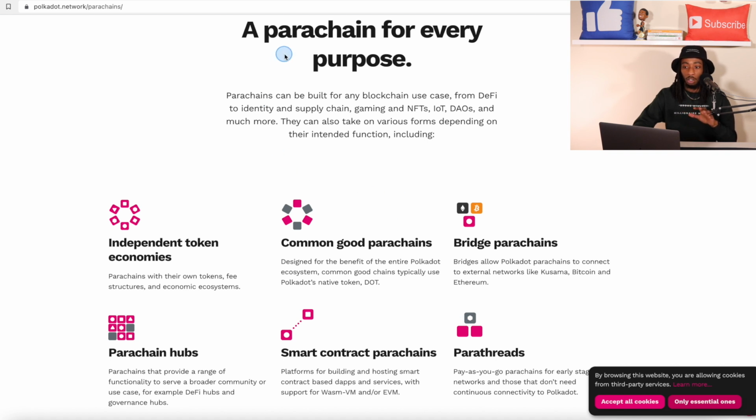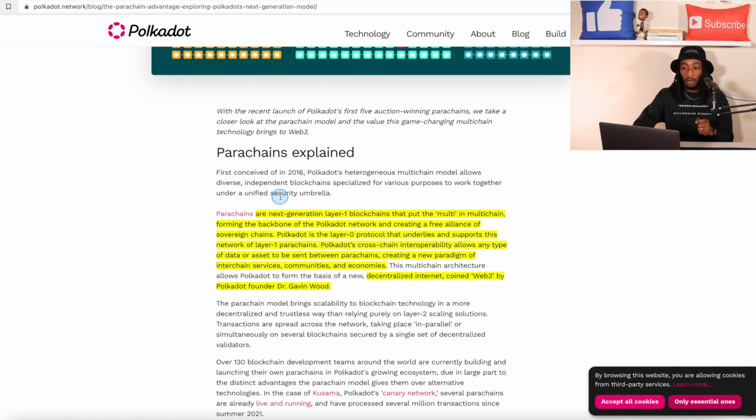And so let's go into a little deeper dive on explaining parachains and how this technology actually works with Polkadot. According to Polkadot, parachains are the next generation layer 1 blockchains that put multi in multi-chain, forming the backbone of the Polkadot network and creating a free alliance of sovereign chains. Now, Polkadot is a layer 0 protocol that underlies and supports this network of layer 1 parachains. Polkadot's cross-chain interoperability allows any type of data or asset to be sent between parachains, creating a new paradigm of interchain services, communities, and economies.